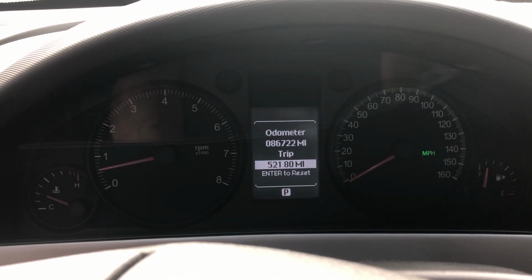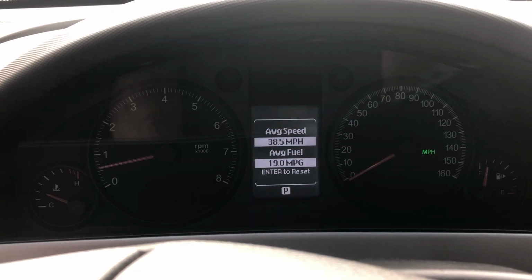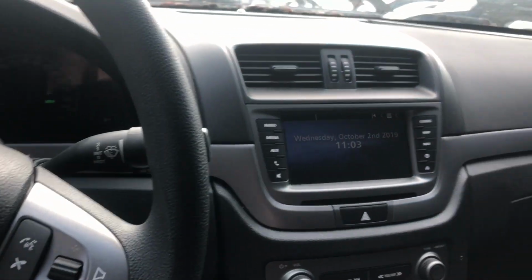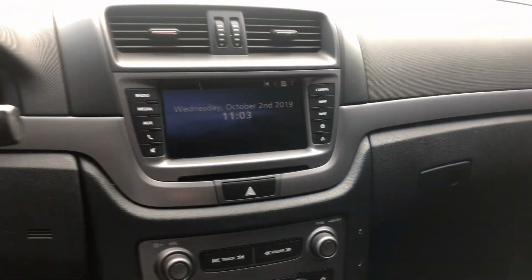I mean, this is a pretty nice car. You know, I'm not feeling the air conditioning blowing cold, so that's a concern. I mean, it's cool, but not cold. Maybe it's just a charge. Just two little holes on the dash right there. That's about it. That's pretty minor stuff.